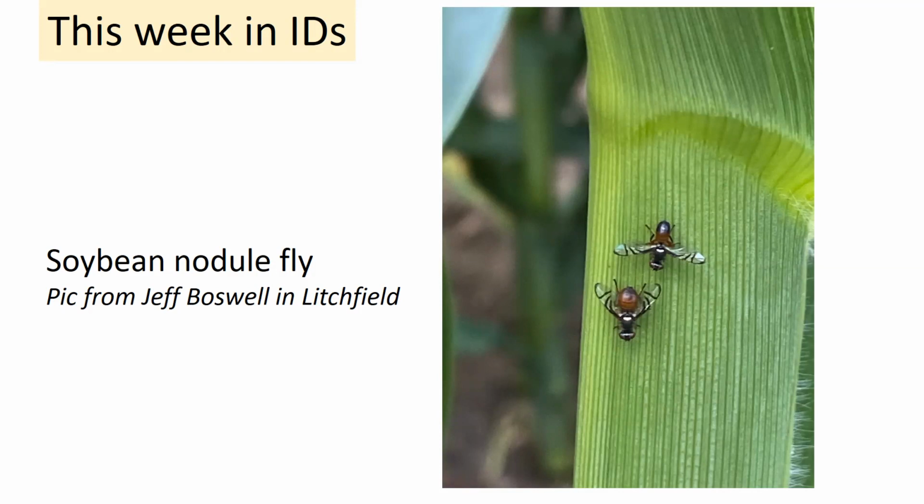They're actually extremely common. The larvae feed under the ground on soybean roots, and the adults come out right about this time. They will be in soybean. You'll see them if you're sweeping, but they also love to sit on corn. And you see here, this is probably a male and a female. They will do mating displays, and that's probably what's going on here. They're harmless. They don't have any effect on soybean yield, but boy, you see a lot of them sometimes, especially if you're sweeping in beans or walking and scouting corn.